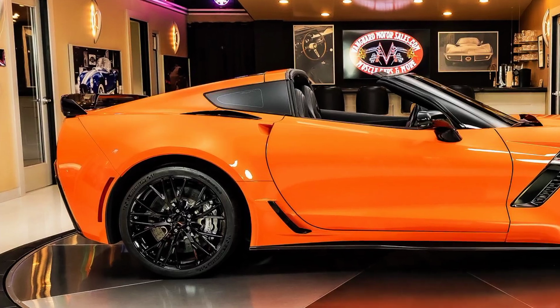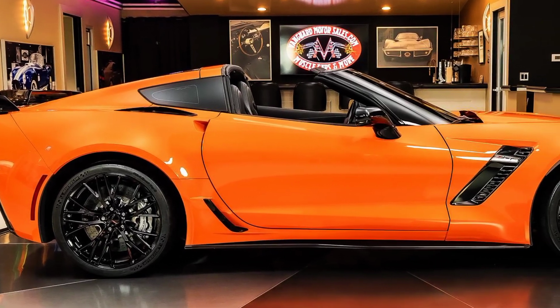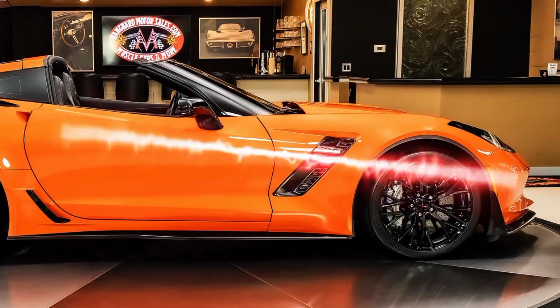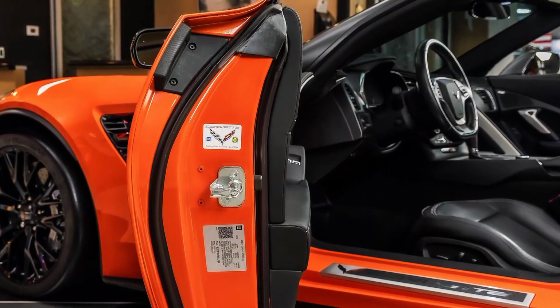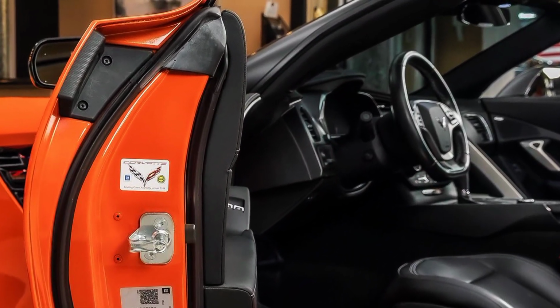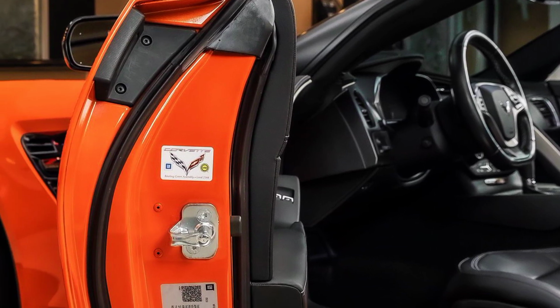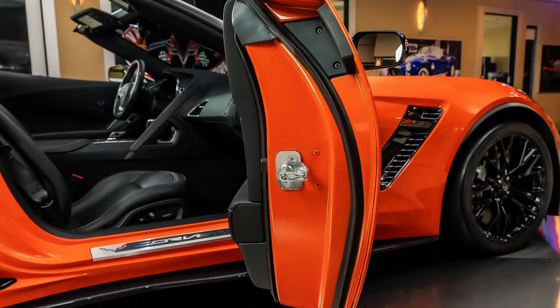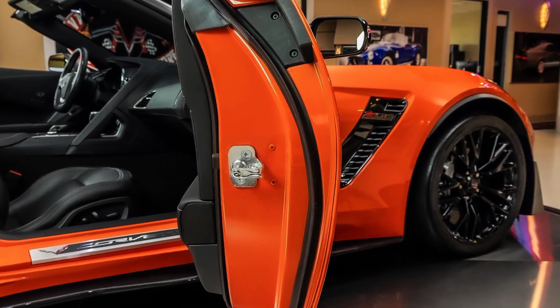The LT4 engine is paired with advanced performance technology, including a dry sump oil system designed to maintain proper lubrication during aggressive driving, whether attacking corners on a track or accelerating through open highways. This system helps the Z06 maintain confidence under extreme conditions.